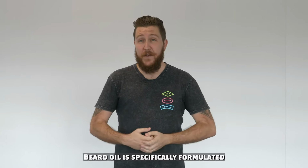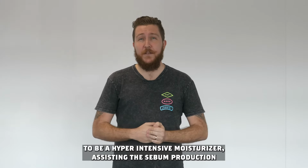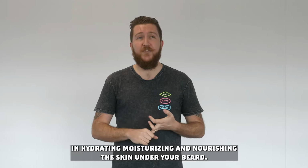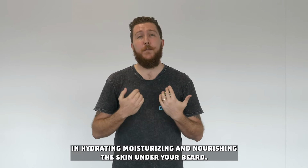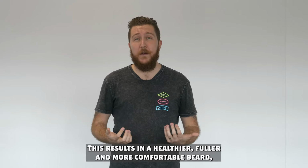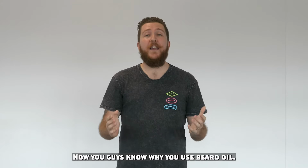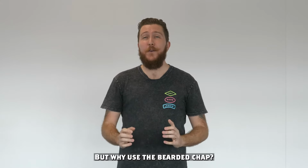Beard oil is specifically formulated to be a hyper-intensive moisturizer, assisting the sebum production in hydrating, moisturizing, and nourishing the skin under your beard. This results in a healthier, fuller, and more comfortable beard, preventing any redness, itchiness, or even that dreaded Beard-Ruff. Now, you guys know why you use beard oil, but why use the Bearded Chap beard oil?